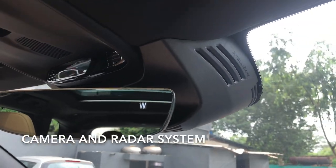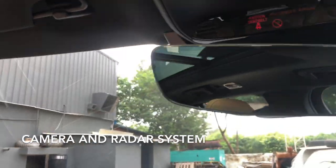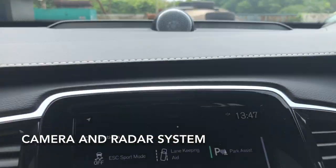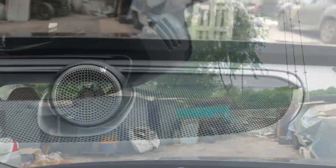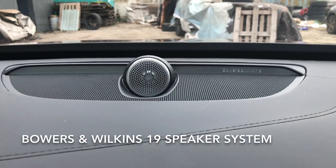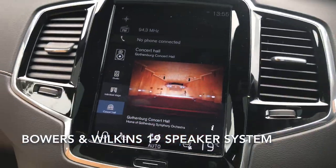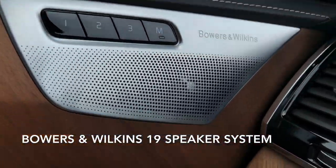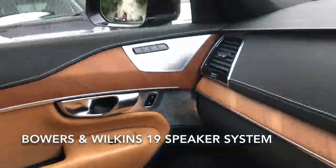The second cool thing about this car is this big box over here, which consists of radars and cameras, which help this car with automatic parking, lane keep aid, as well as the active cruise control system. Thirdly, this car is equipped with a 19-speaker Bowers & Wilkins sound system, which sounds just amazing indeed. And as you can see, the attention to detail in the speakers is also mind-bogglingly phenomenal.